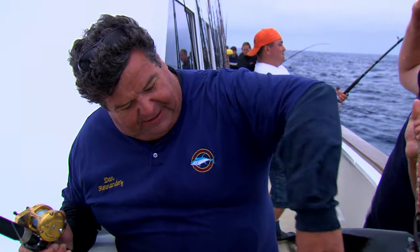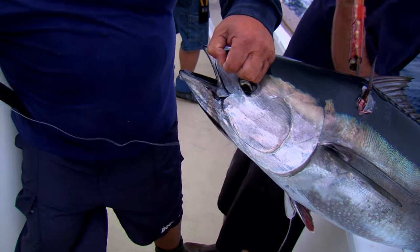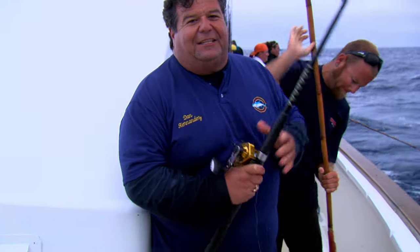And you're using a circle hook, and that's when that hook's right there in the corner of the jaw, which is perfect. That's where you want to hook them, just like that. These fish have a lot of teeth, so getting them in the corner of the jaw really helps a lot. Nice gaff, man. Thanks.